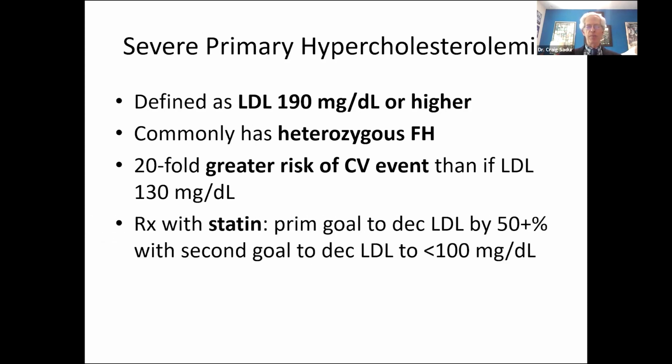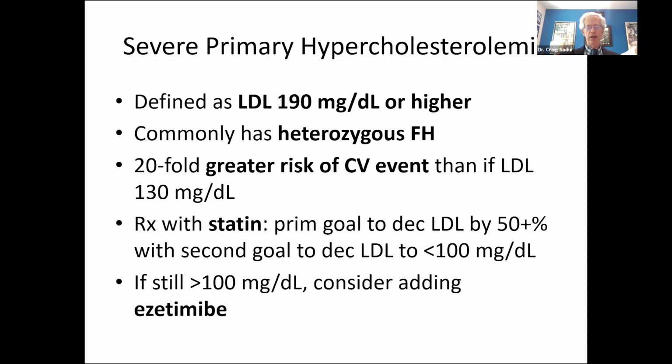So treat with statin. The primary goal is to decrease it by at least 50%. The secondary goal is to get that LDL level below 100. And if it's still above 100, consider adding ezetimibe.